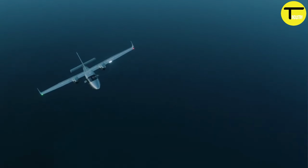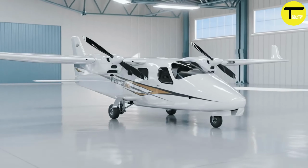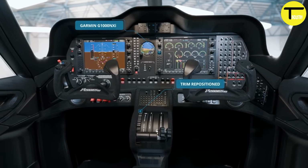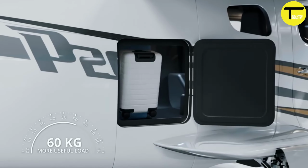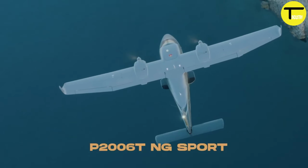Its lightweight aluminum body keeps it fuel-efficient and durable, while the Rotax 912 S3 engines are known for reliability and low operating costs. The high-wing design boosts stability and offers wide visibility, perfect for flight schools or low-altitude missions. Step inside and you'll find a glass cockpit equipped with advanced avionics, giving pilots better control, awareness, and safety.